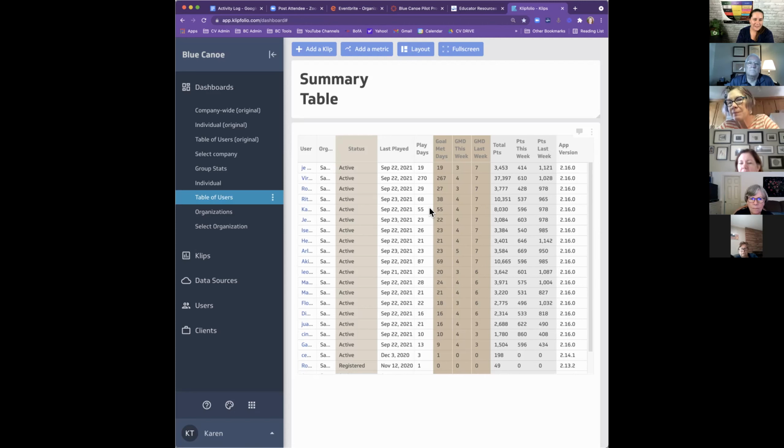Clipfolio? Oh, it's a tool we've been using since we created the app. So it's a third-party tool. We've had it since we made the app public, if that answers your question. And so that's part of what you receive: access to Clipfolio comes with anytime you're using Blue Canoe with your students. Okay, great.